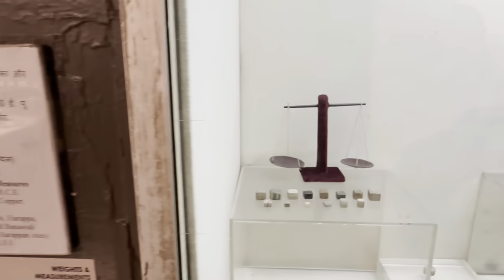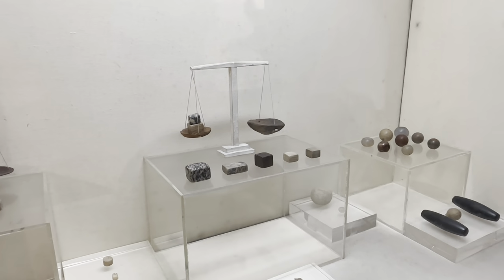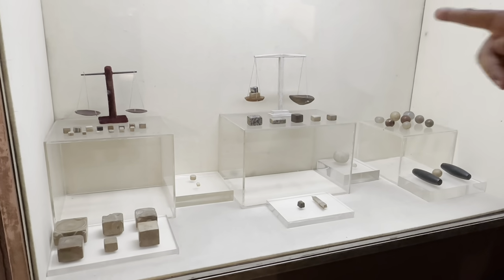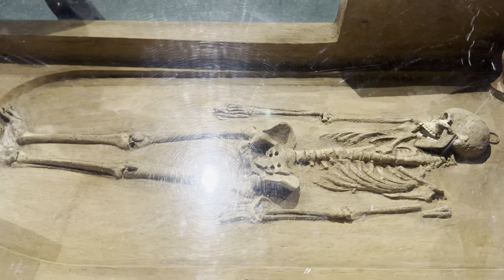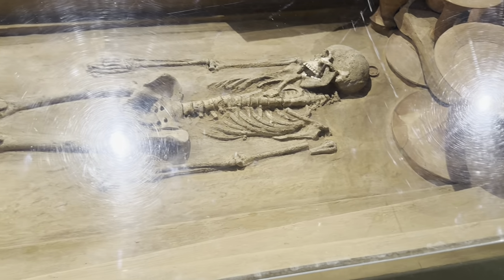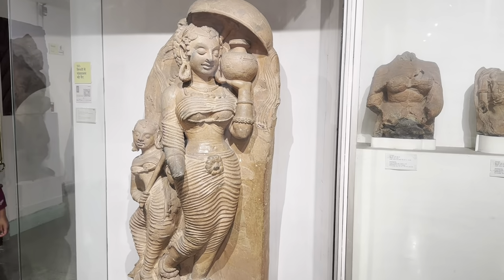Here, we see the ancient ways of measurement, which are still being used today. The Mauryan Empire, known for its great emperor Ashoka, left an indelible mark on India's history.